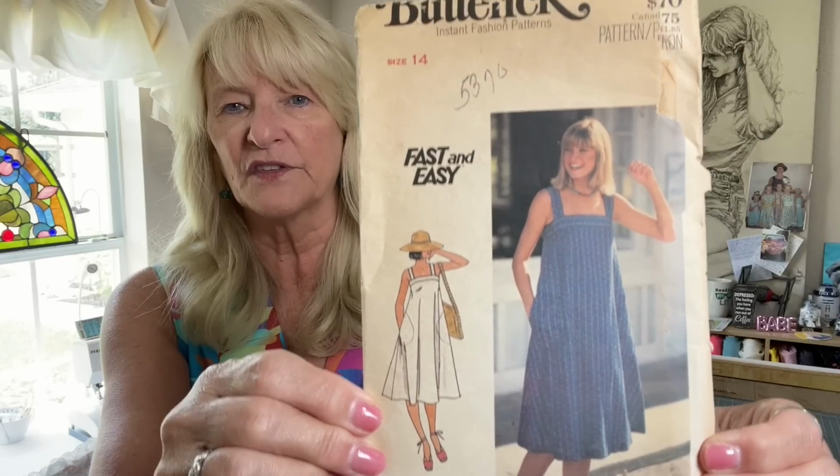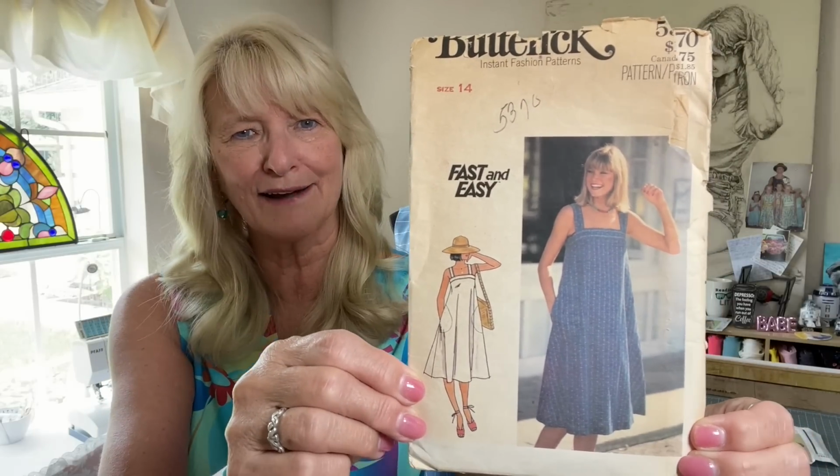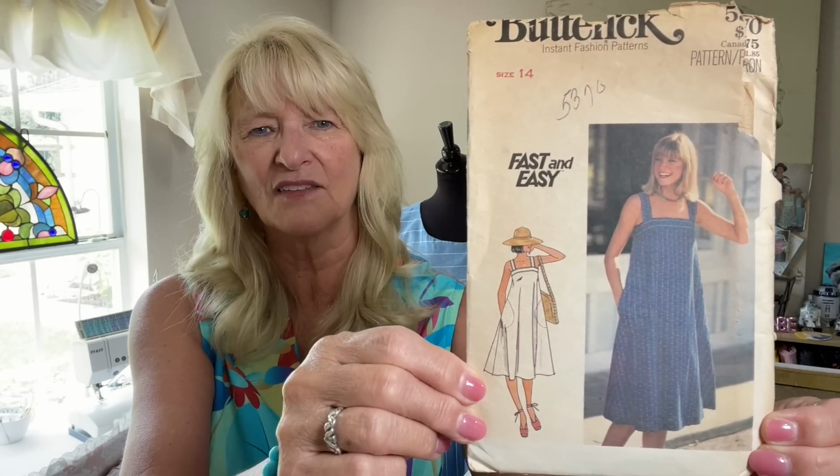So got that one. I think this is the reason that I got all these patterns. I think this was the one that caught my eye and I just thought, well, what else is there? Okay, this is Butterick 5370. Gosh, it's torn, so it's hard to see. Another one of these larger tent kind of dresses. I love these. I've got 2 or 3 of these.